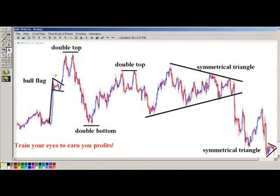You can pretty much take a rough estimate of the length of this flagpole, take it from where it breaks out, and you'll get basically there. And that's where this spiked up to this double top. It came fairly close. And then this comes down, comes back up again, and we've got two spikes that are rejected up here. This forms a double top.